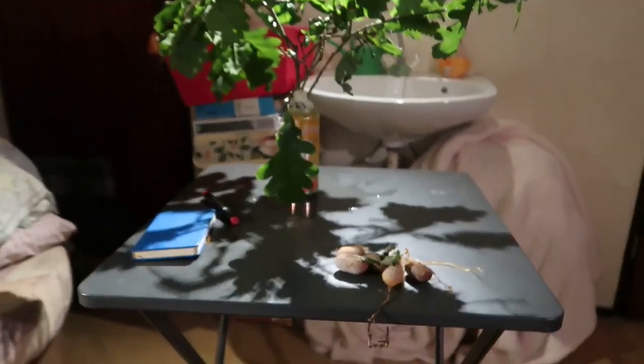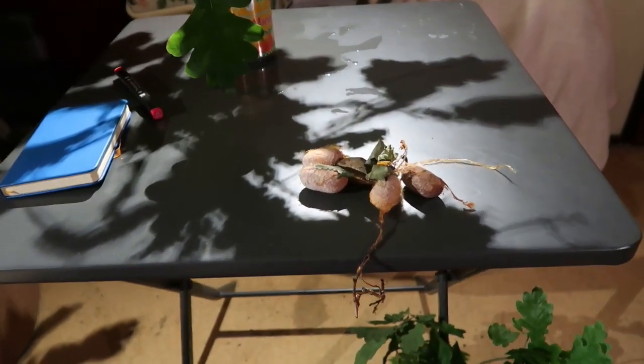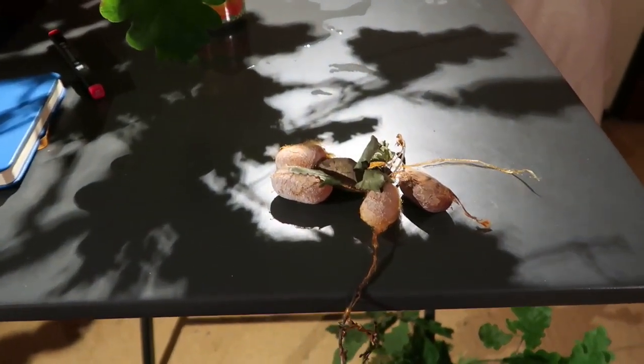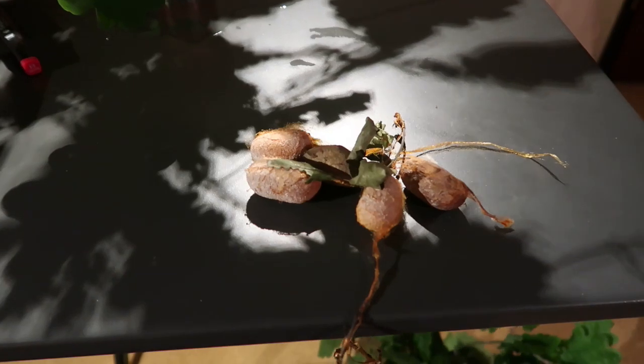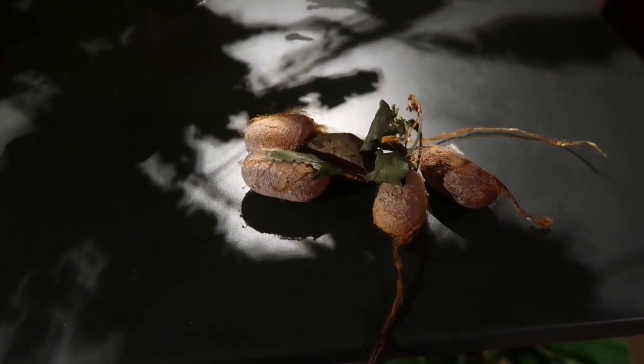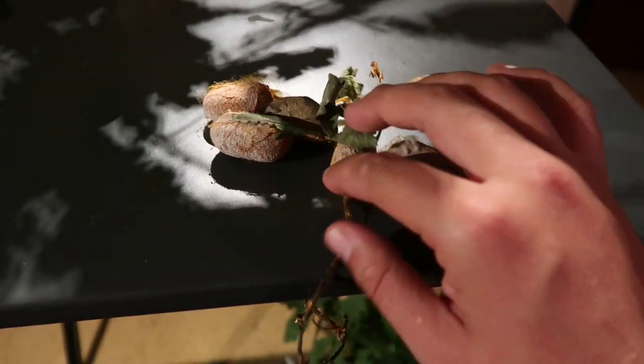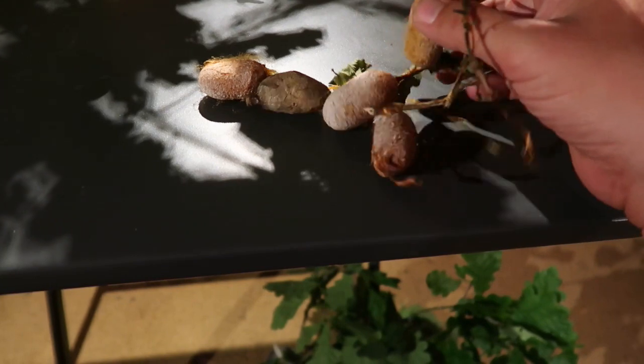Let us take a look at our current moth breeding status. Aha! Organism detected. Scientific name: Antheraea godmani. Classification: Lepidoptera. Threat level: No threat. So, what we have here is the first cocoons of the Antheraea godmani. Dun dun dun dun dun.